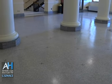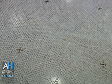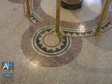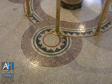Another original feature of the State House is the floor on which we are now standing. This floor is Italian marble, and the tiles on the floor are individual tiles. They're tiny, tiny individual tiles, which were laid on this floor, one tiny little tile at a time. It took approximately a year and a half to lay all the tiles on this floor.